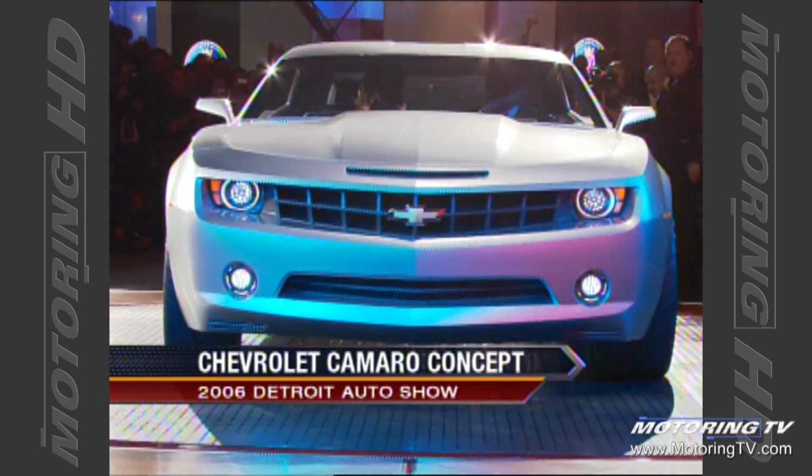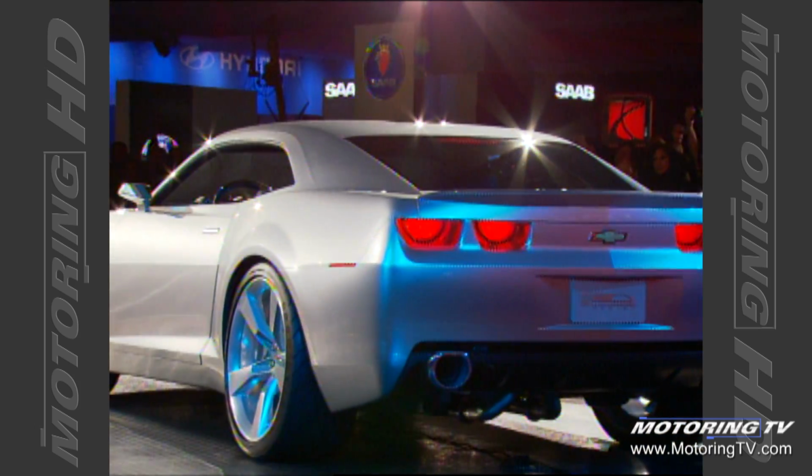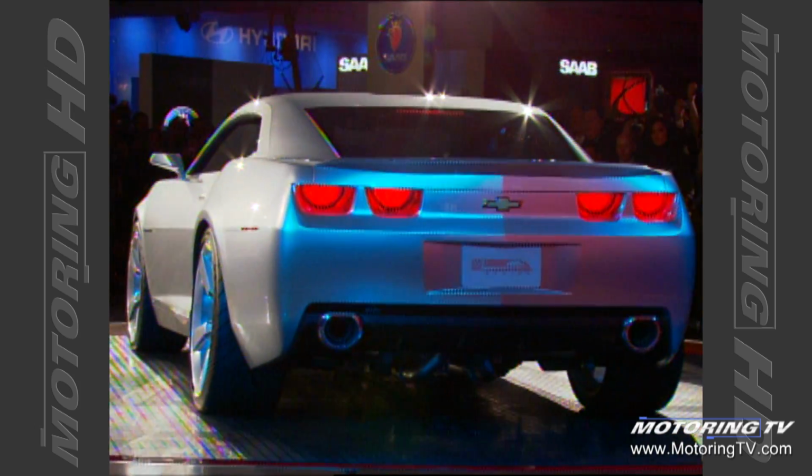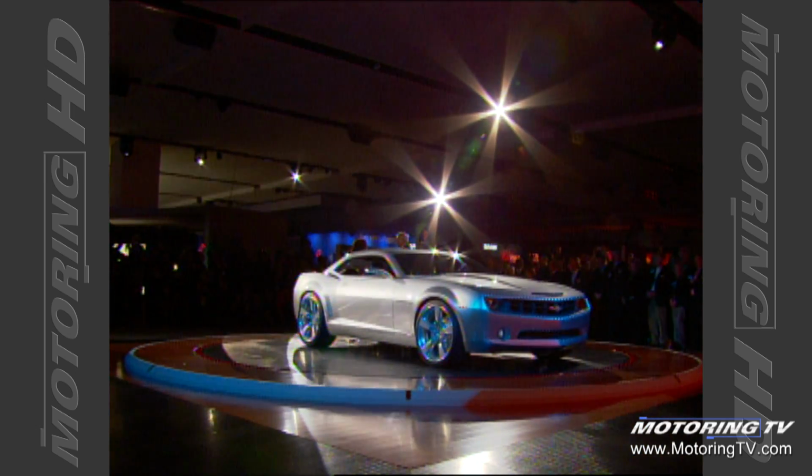We have succeeded in creating a very new car with new shapes, new surfaces, a lot of tension, a lot of very dynamic gesture in the car. And yet, when you look at it, it can only be a Camaro. Couldn't possibly be anything else.